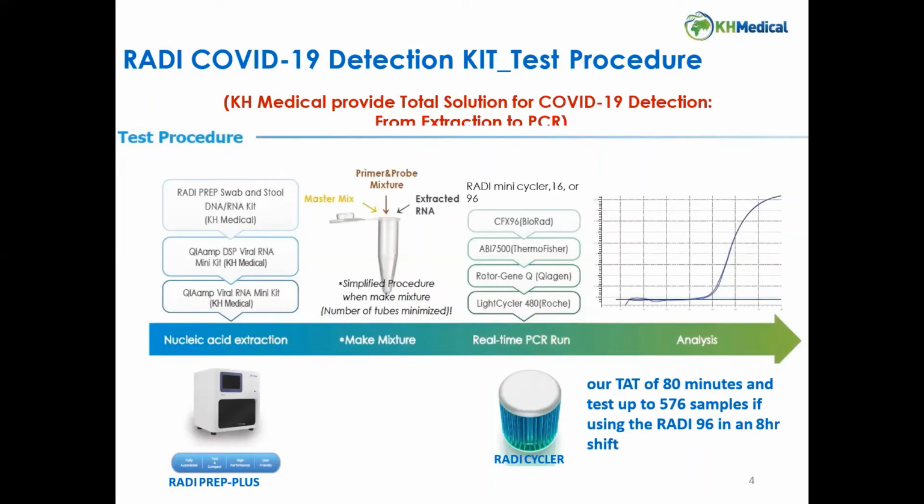The slide shows you a very simple procedure. We have a fully automated desktop or benchtop platform we call the RNA prep. It is battery operated, very miniature, and that is what we use or recommend for you to do the RNA extraction using the prep kit that is provided by KH Medical.